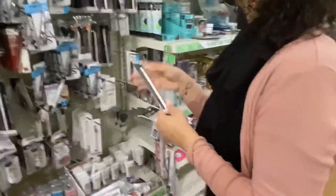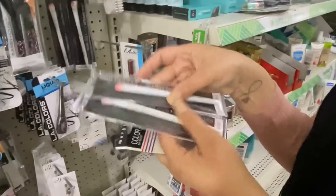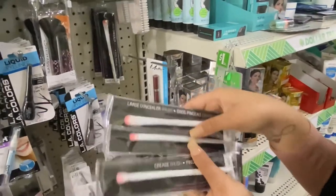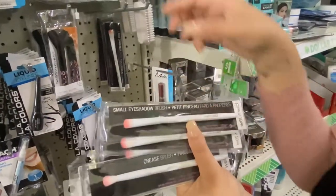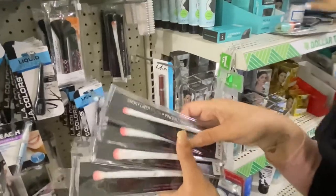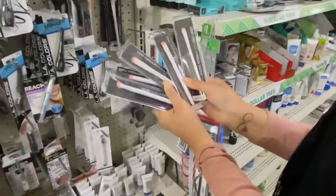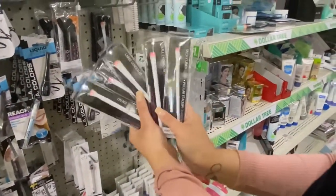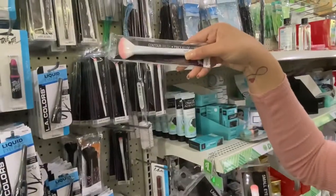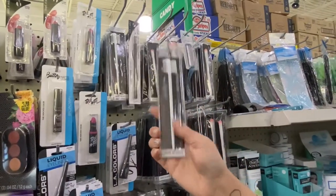And these are the Wet n Wild brushes. This is the crease one. Small eyeshadow, large concealer brush, small eyeshadow. Oh, they have a lot here. Smoky liner. And a large concealer. Oh no, I did that one. They have a lot here, so if you're looking to start doing makeup or you do makeup, they have different sizes. And they have the contour one. The Wet n Wild ones are good. Oh, they even have the brown. I haven't seen those before.